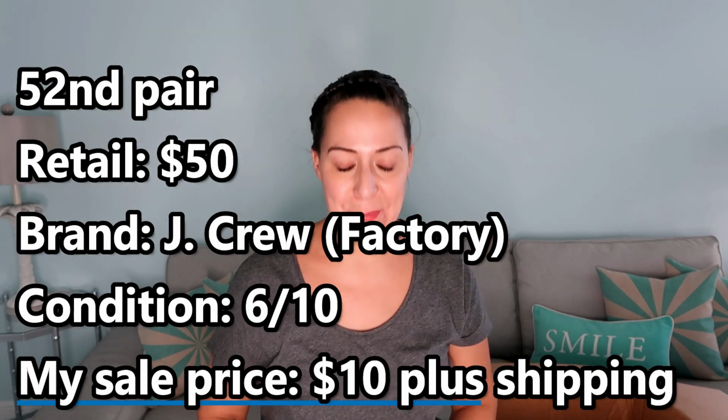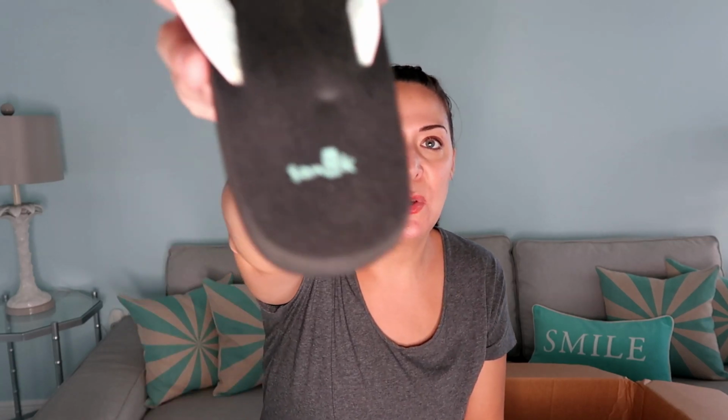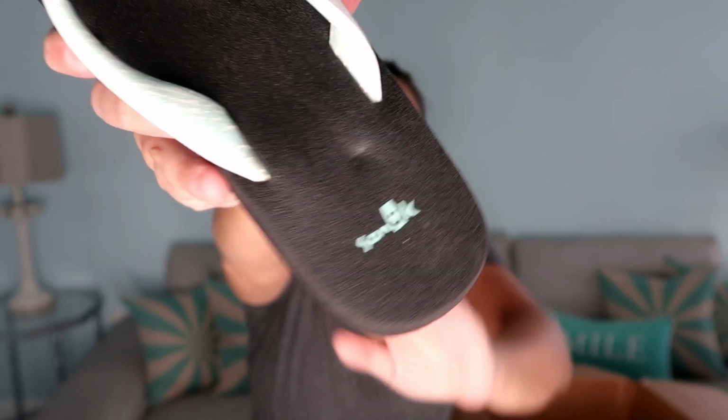Hair. I feel like flip-flops. These are Sanuk flip-flops, and they have white. I don't know if they use leather or if they're a vegan company too. Size women's 7. And they have a number on them that I should be able to look them up.